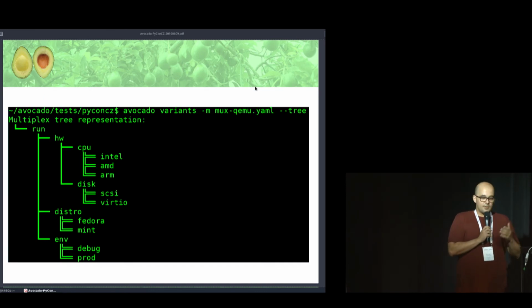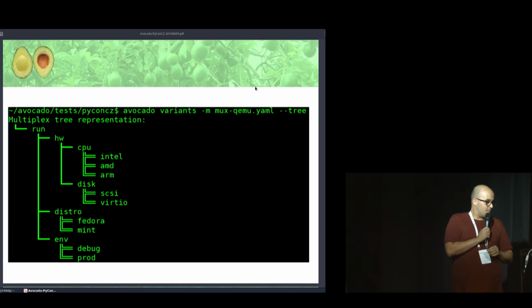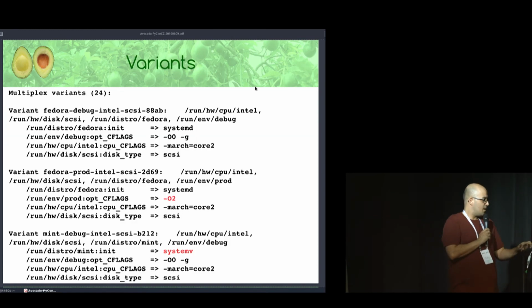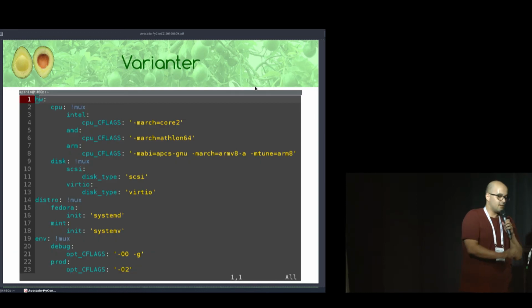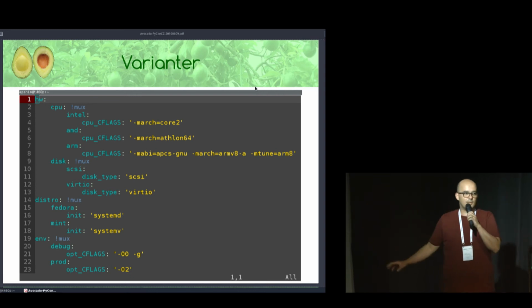An example of the tree representation of that YAML file would be this one. We have the subcommand avocado variants, and then you inform the YAML file. It will generate this tree for you. This is the resulting combination of parameters. Of course, out of this file here, we have 3 different values for CPU flags, 2 different values for this type, so they will be all combined together.